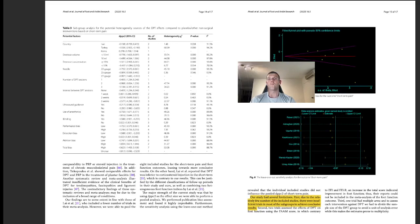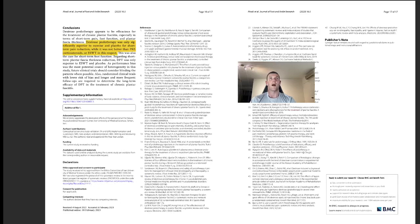So one of the limitations, very few number of studies included, and there were insufficient trials in most of the subgroups to achieve conclusive results. So take that as you will. But in summary, DP was only significantly superior to exercise and placebo for short-term pain reduction, while it was not better than PRP, corticosteroids, or shockwave. So, pretty much what I already thought.